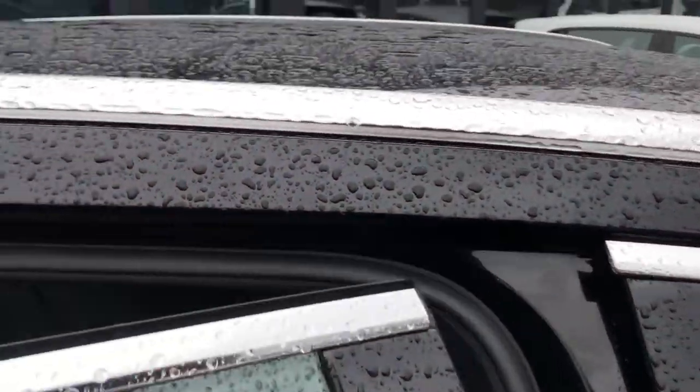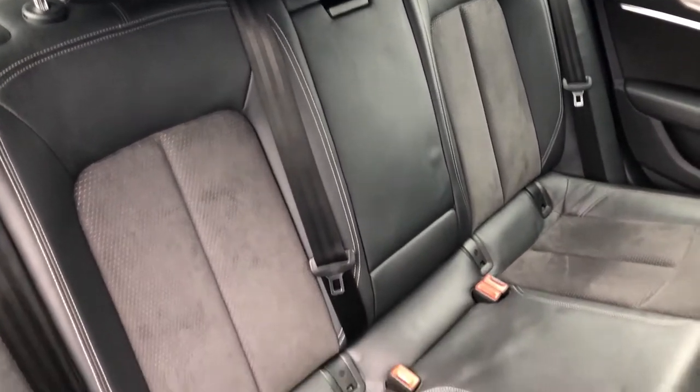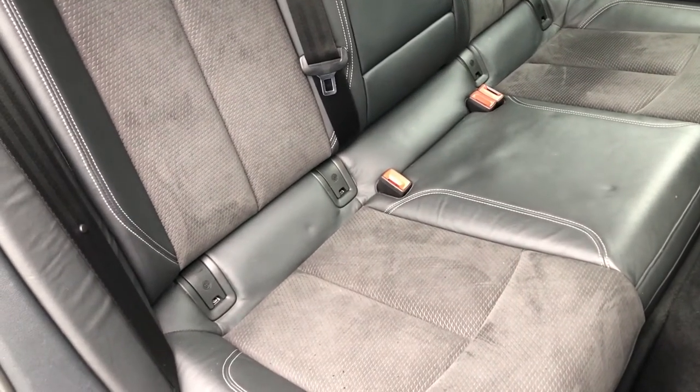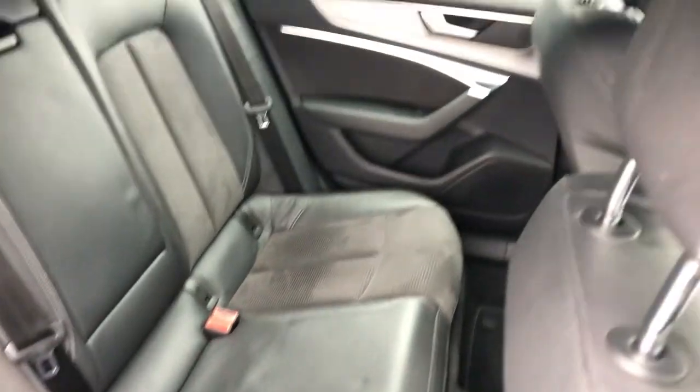Now, if I go into the rear, you'll be able to see that you've got a nice tri-seating bench seat there. It does fold down. You've got the armrest in the middle. And of course, you've got that gorgeous Nappa leather with the Alcantara rotor stitching in the middle, with ISOFIX, and plenty of room for rear passengers. And now getting in quickly to save it getting wet.